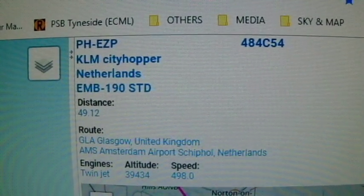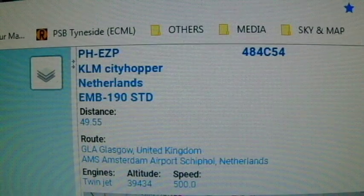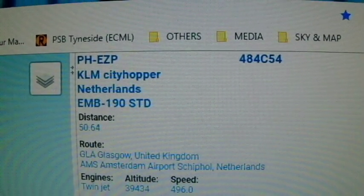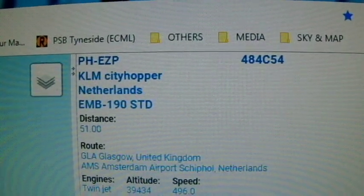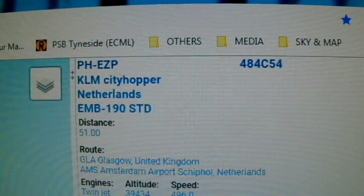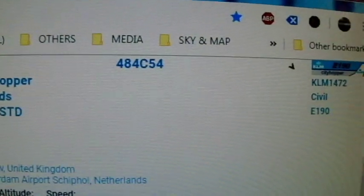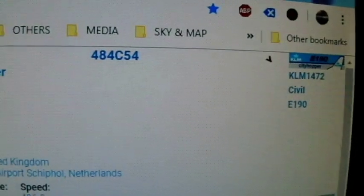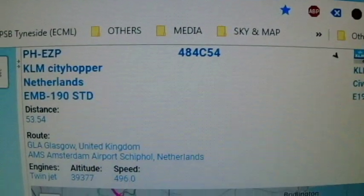I mean, a couple of exceptions, but that last one with long trail, killing machine, KLM Cityhopper. It's an Embraer E190 STD. Papa Hotel Echo Zulu Papa on KLM 1472, which is 484C54 from Glasgow to Amsterdam at 39,000 feet.